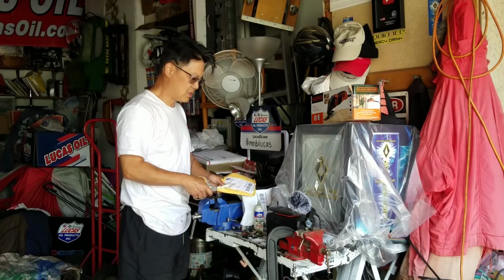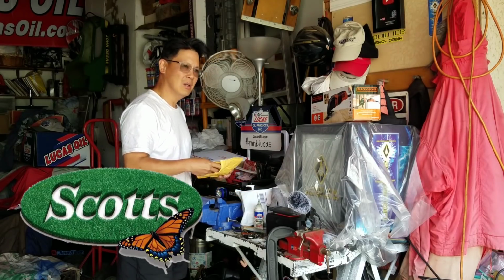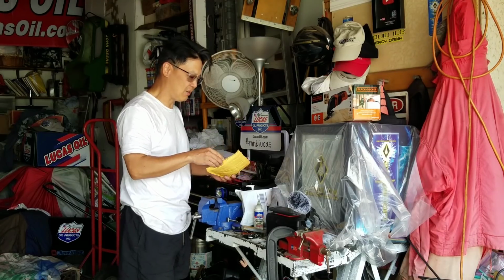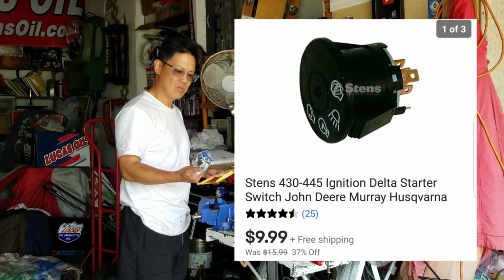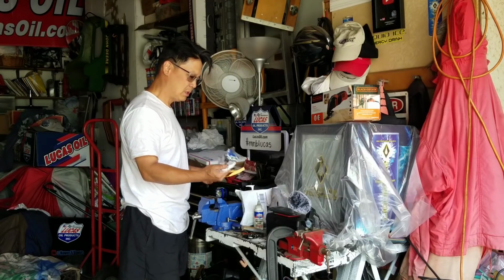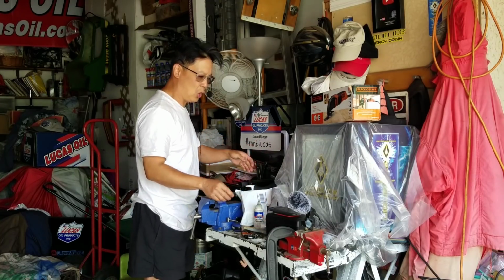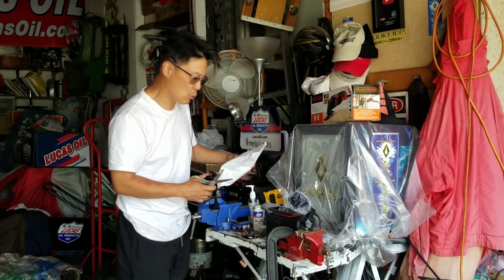I think this is probably my ignition switch for my Scotts. While it works and everything, you gotta jiggle it to turn it on and jiggle it to turn it off. So I ordered another one. It was like $8 or $10, I don't remember. Ignition switch. I'll install this later on the Scotts hauler, which, by the way, I listed for $375 and nobody wants it.